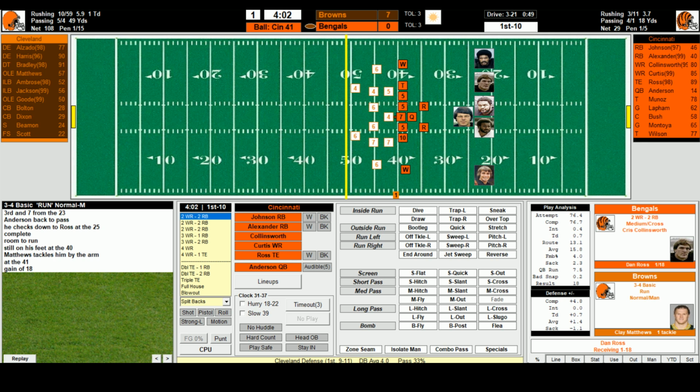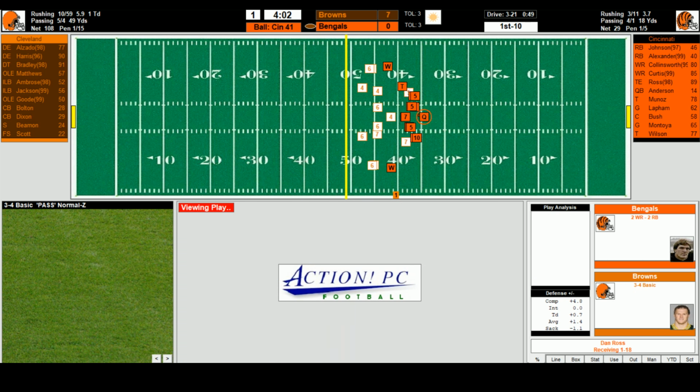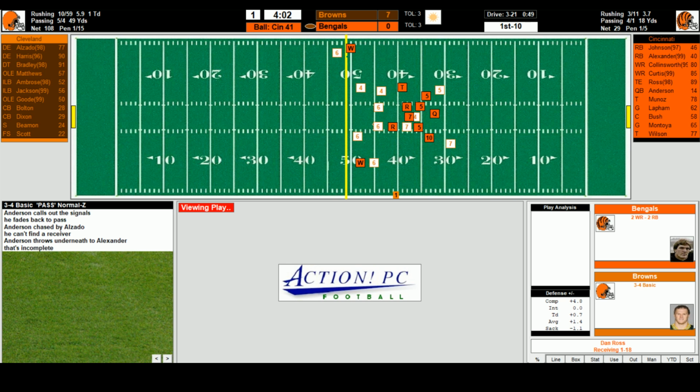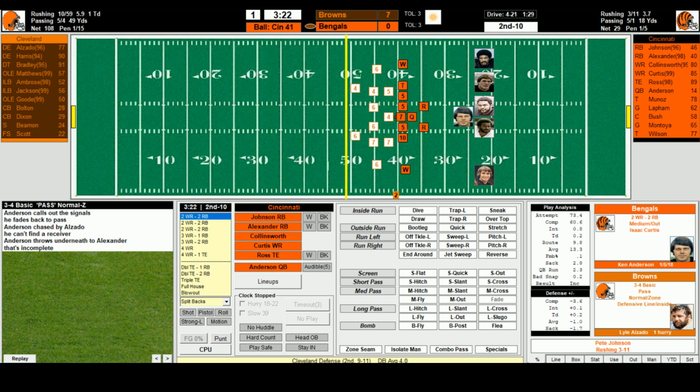Bengals have it on their own 41. Isaac Curtis, a medium out. Anderson to throw in the pocket, goes to another read. Alexander can't get it. Lyle Alzado chased around Anderson, and Kenny starting off 1 for 5 for 18 yards. And it's 2nd and 10.